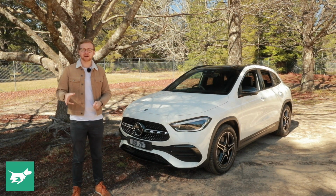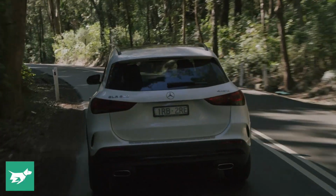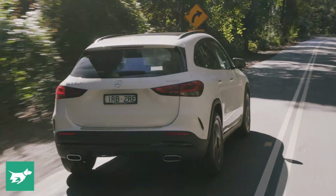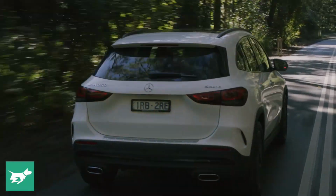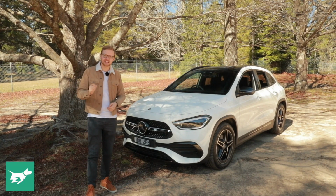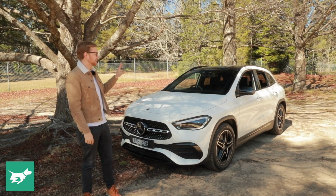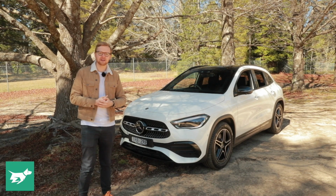It's shorter than an A-Class, it's now wider, and it's a lot taller than the A-Class, about 12 centimeters taller in fact. So it looks more like an SUV, and as we'll find out in just a second, the seating position is also much more SUV-like inside a cabin that's far higher quality than before.